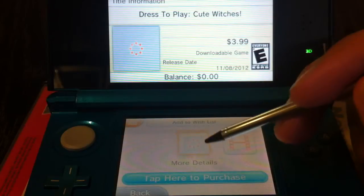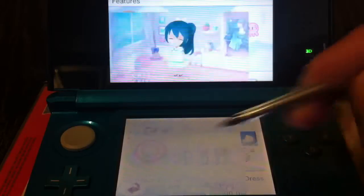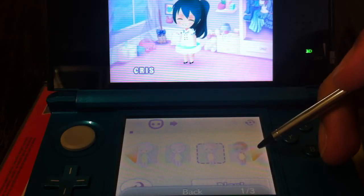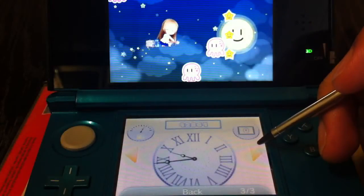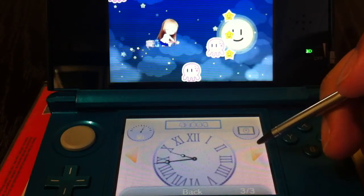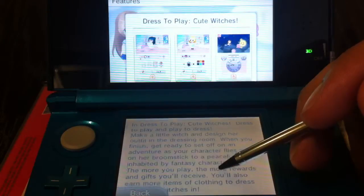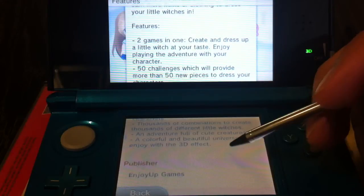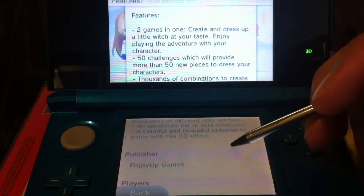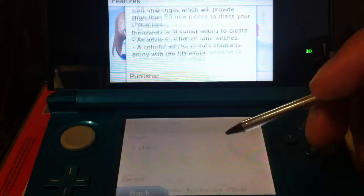Let's actually see what the hell it's about. It sounds like a fashion game just from the title, you know? And yeah, it is, sort of, I think. It looks like you dress up your little witch in clothing, and play a mini game. Two games in one, create and dress up a little witch at your taste. Enjoy playing adventures with your character. 50 challenges. Oh, okay, it actually has 50 levels, so that's cool.